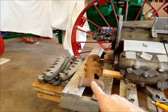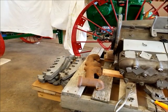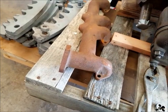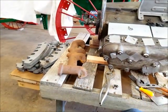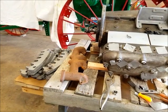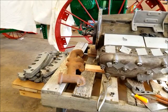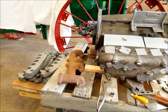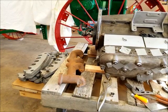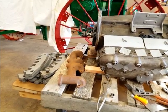Because then once I get this final cleaned up again, I'll probably run it through the sandblaster again to clean up a little bit of surface rust that's on it. It had been cleaned up once in the past. Previous owner must have cleaned it up, but it's got surface rust on it again. But once I get that cleaned up, basically all the exhaust stuff can get high temperature heat paint put on it. And that chunk of the engine would be done. So we'll probably work on that.